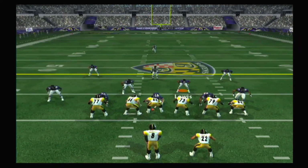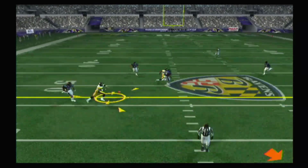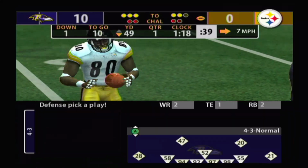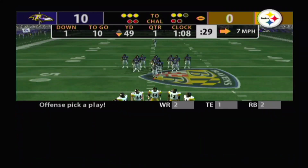Madden out of the gun. Passing on 1st down. Throwing. And his pass is completed. Baxter records the tackle at the 49-yard line. So we have 1st and 10 here.